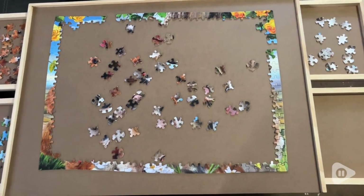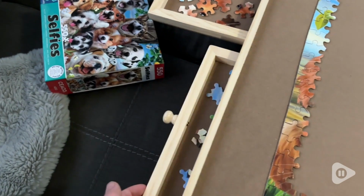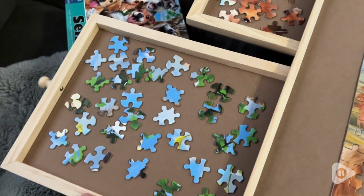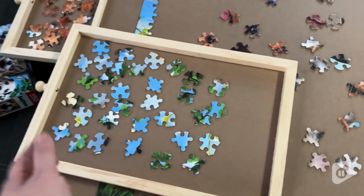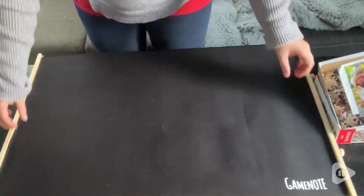I have a 500-piece puzzle on it, but you can fit a much bigger one in there, and the drawers are very big. I like to divide everything into different colors so that I know what I'm working on and what area. You can keep a lot of puzzle pieces in these drawers. It has 4 different drawers for you to organize whatever way you want to.